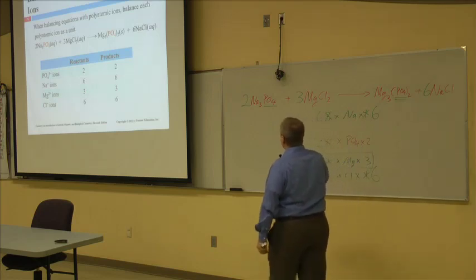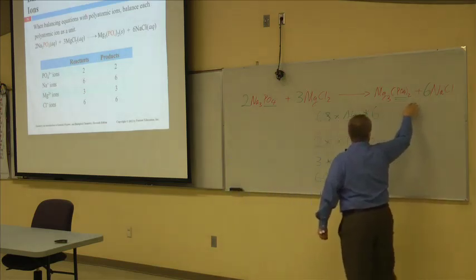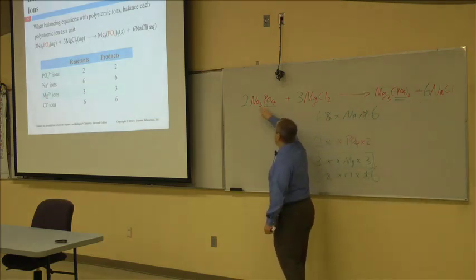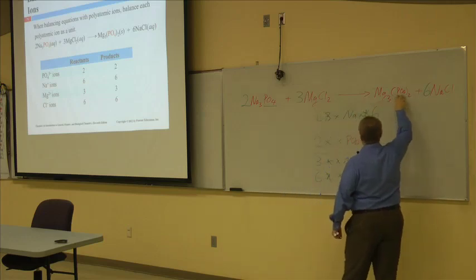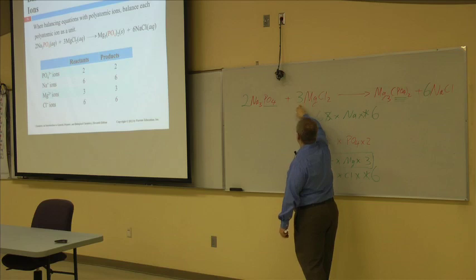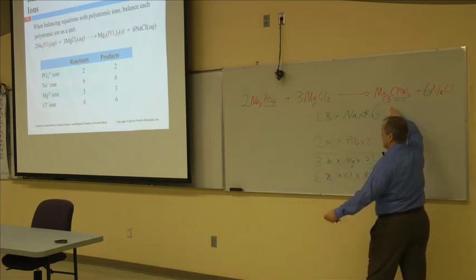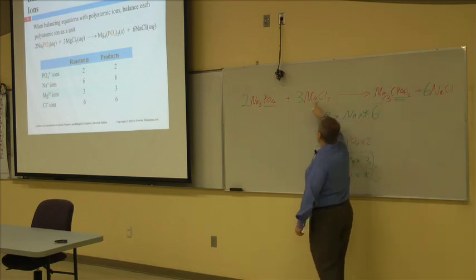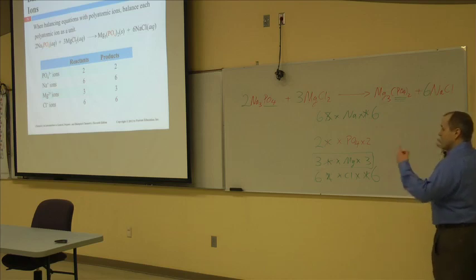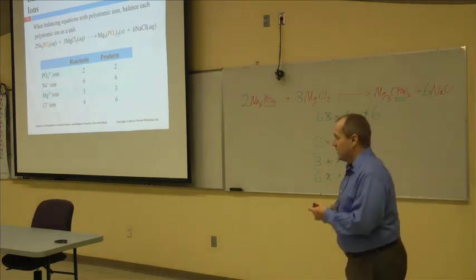I'm going to review it. 2 times 3 sodium is 6 sodium. I have 6 sodium right here. So that's pretty good. I have 2 phosphates right here. 2 phosphates right there. Got my fingers crossed that this is going to work out good. 3 magnesiums right here. 3 magnesiums right there. Isn't that cool? Balanced itself. 3 times 2 is 6 chlorine. And I have 6 chlorine over there. I am very happy that this reaction appears to be balanced. I think I've done it right.